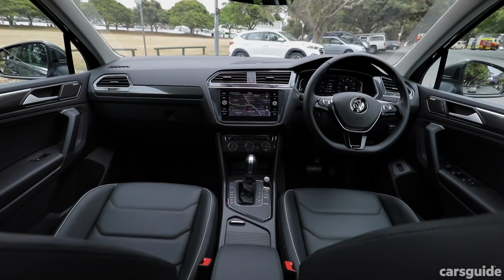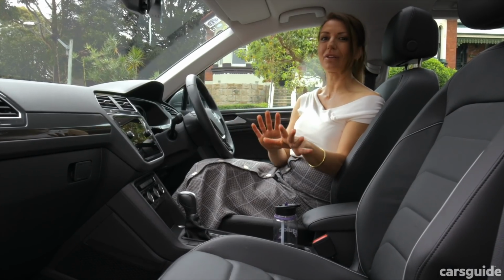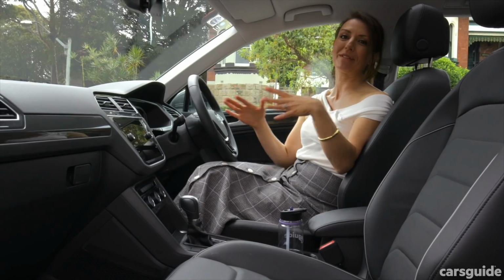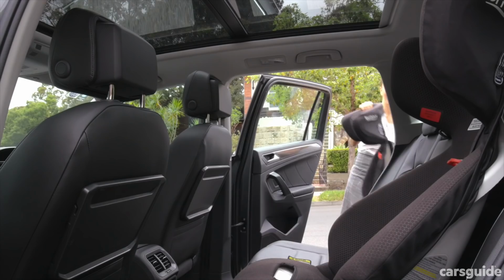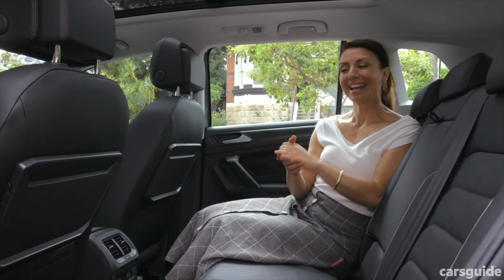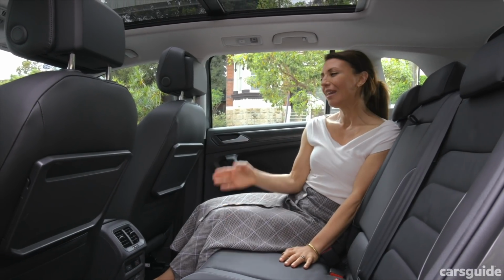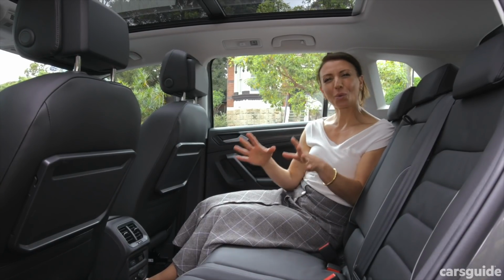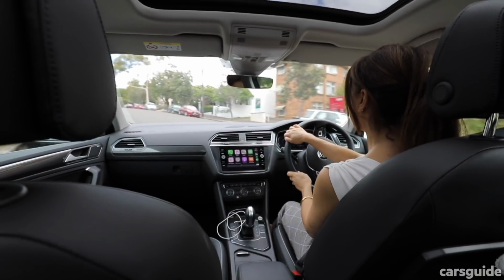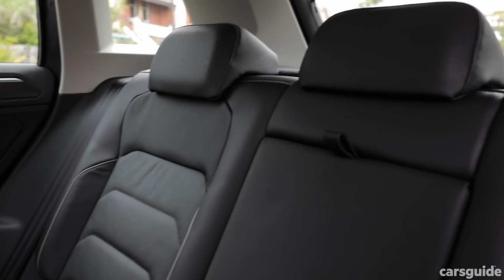Space is great in the Tiguan, and I felt nice and breezy and comfortable in the front seats this week. There's enough legroom and headroom, even for the taller members of my family, and even with the sunroof. The back has lots of room for my 2 children aged 6 and 8, and I fit back here perfectly well at 161 centimeters. There are some cars where you just don't want to sit in the back seat for very long periods of time. This is not one of them. I'm super comfortable, and I think tall adults and teenagers will be fine here too.